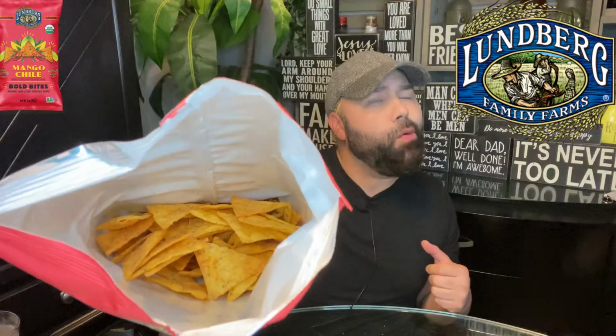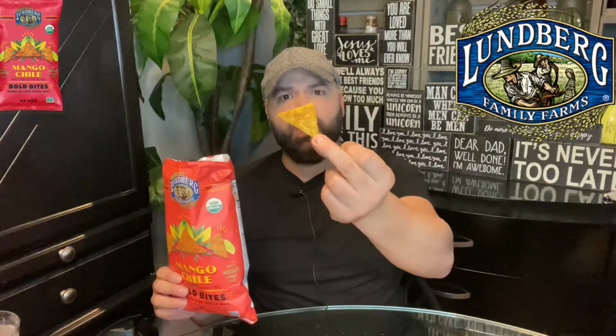It smells like mango. Oh my God, yeah, it smells like the fruit. Very, very good smell. This one looks more orangey, yellowish than the other ones. You can see they're coated with some powder.